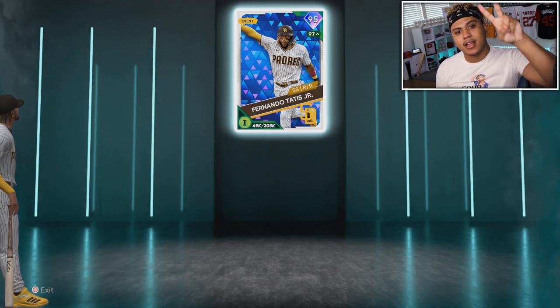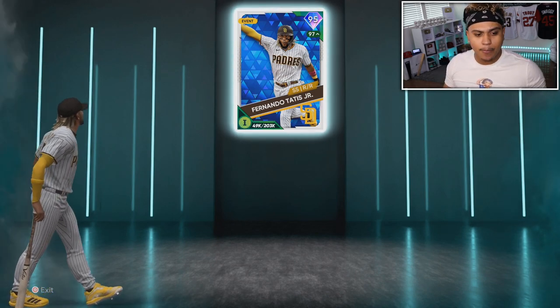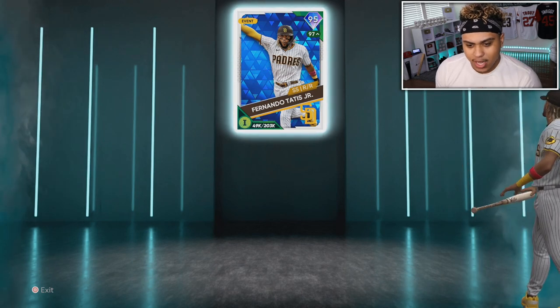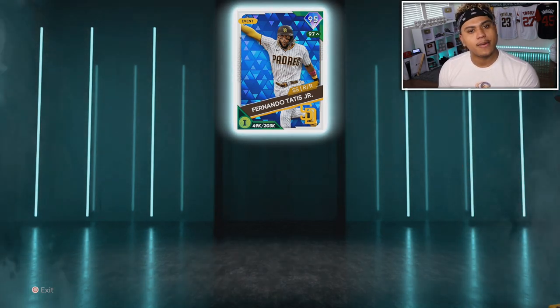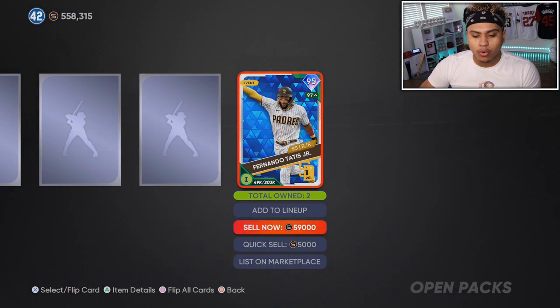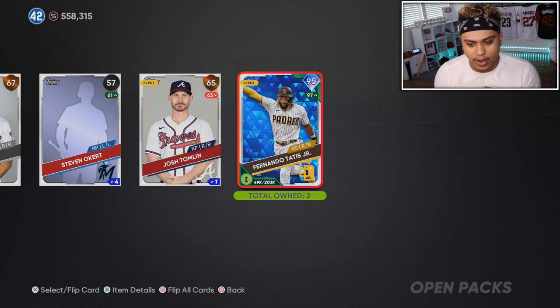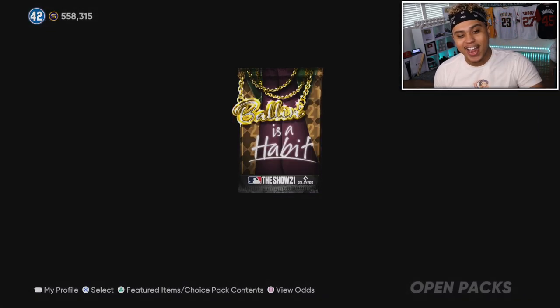That's my second Fernando Tatis Jr. pull of the year. I'm hype on that one. I'm gonna start flipping right as I get to the diamonds because usually I go and get the other four and then I open the diamond, but now I'm just gonna start opening the diamonds. So there we go. We got 95 overall Fernando Tatis Jr. And all of you need to smash that like button for that Fernando Tatis Jr. pull, baby. That's our second Fernando of the year.